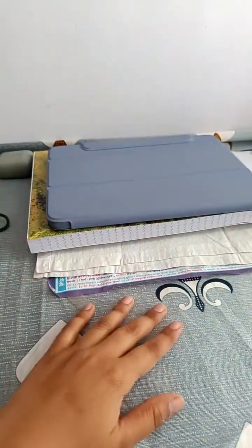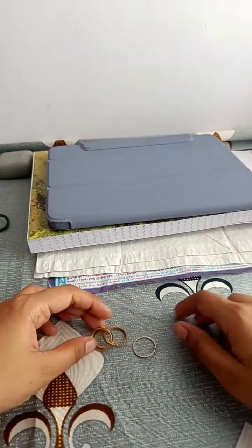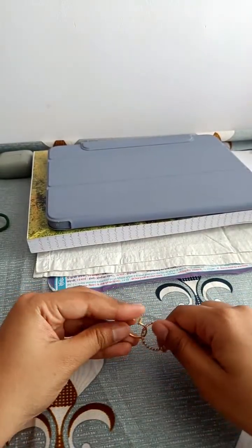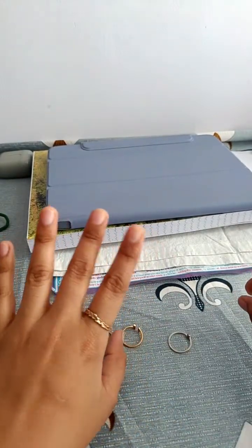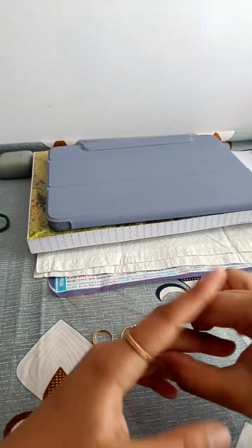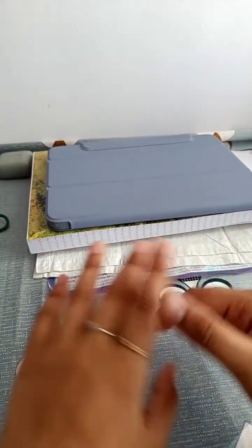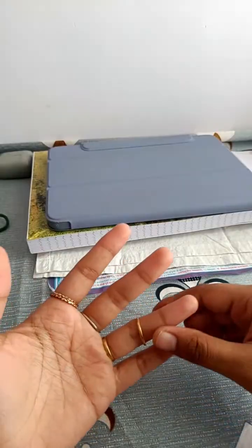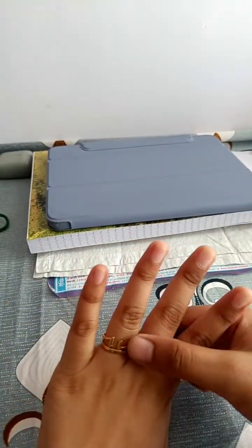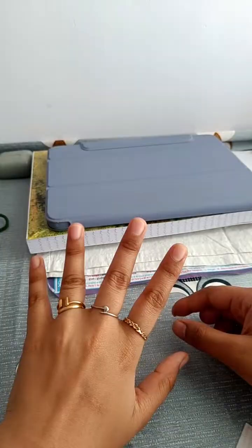Bye. I'm wearing my rings, so these are my rings. This is the first, and this is the second one, and these are the third, and these are the fourth. So, okay, bye.